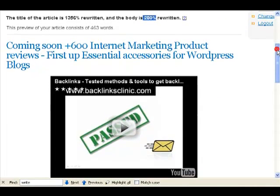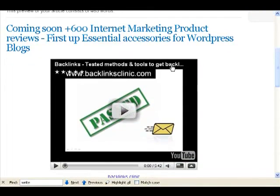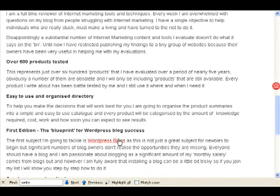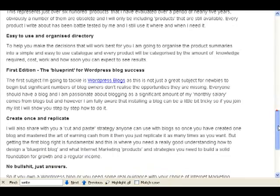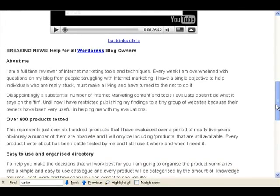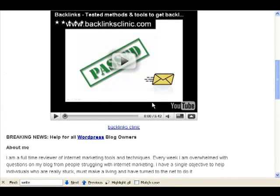I'll just scan down this so you can see the finished article. And here I've got a video, and here's my article with my links in it. Link there, and link there. So this article, in this particular machine, you can put in 1, 2, 3 links and a link to a YouTube video. Okay.